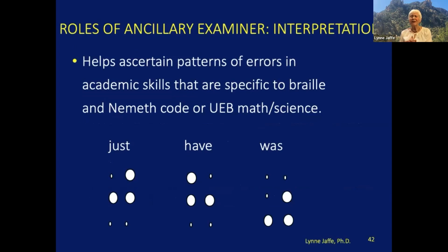So if a student is having difficulty with recognizing spatial orientation, they might read just as have in the contraction, or read have as just. Or if they're having difficulty with where in the cell those dots are, an upper cell or lower cell, they might confuse the words just and was. If they're doing those kinds of things frequently throughout their reading, that's not something that I, as a non-Braille reader, would recognize, but it's important because it could indicate a disability. It could indicate a learning disability that we would call orthographic, and there needs to be an intervention. That's not something I could pick up, but it is something I should be asking about. But it's the TVI who needs to be coming up with that information.